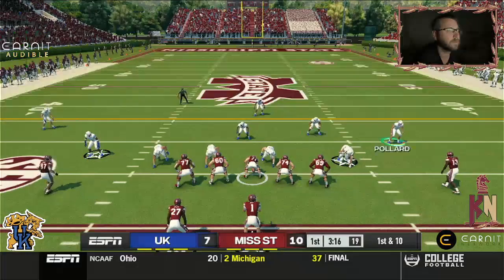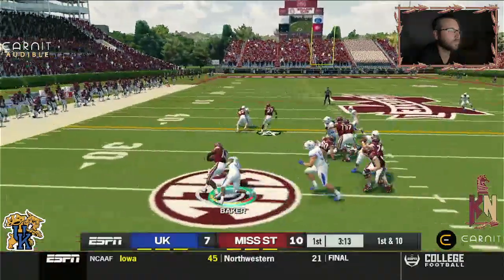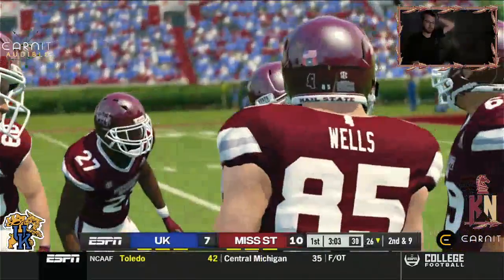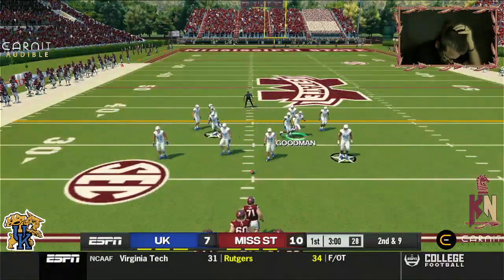Mississippi State has a 3-point lead. It's a ball left side. Tackle made at the 26-yard line. That brings up second and nine from their own 26-yard line.